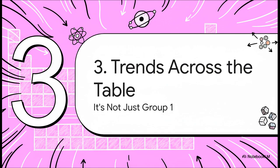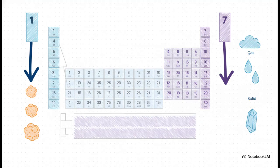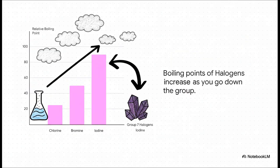So you might be thinking, okay, that's a cool pattern for one group. But is that it? Is the table a one-trick pony? Not even close. This predictive power stretches across the entire map. Let's jump all the way over to the other side of the table to Group 7, the halogens. Now, these are mostly reactive nonmetals, and they have their own trend. But here, as you go down the group, it's not reactivity that increases, it's their boiling point. You can see it so clearly.